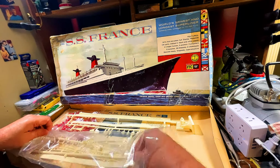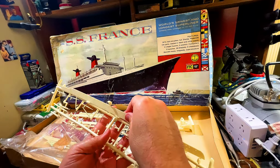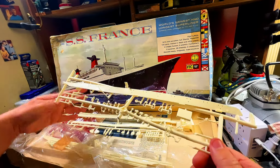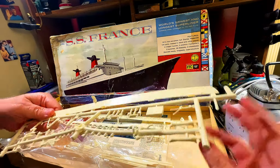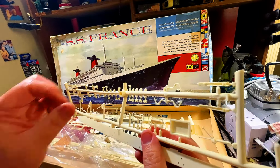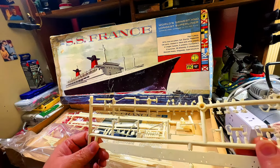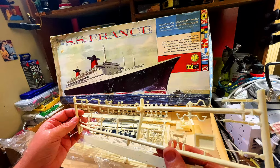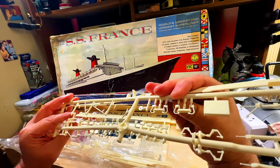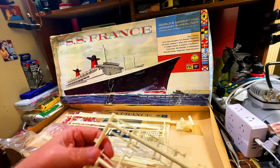What else we got in here? It looks like we have the other side. I'm not quite sure what this could be. Or the promenade, or part of the superstructure. And we have more of the intricate parts on this tree. You can see we got a couple more of the lifeboats attached. I gotta be careful, I don't want to break any of these pieces off. You can see the antennas, and let's see, they could be cranes. Or the king posts. Yeah, these could be the king posts right here in the crane, and you can see there are a couple of little vents that are going to go along on the deck. And it looks like we have a couple of ladders.